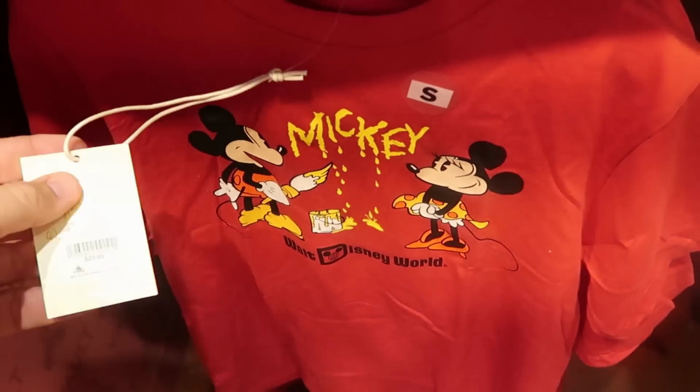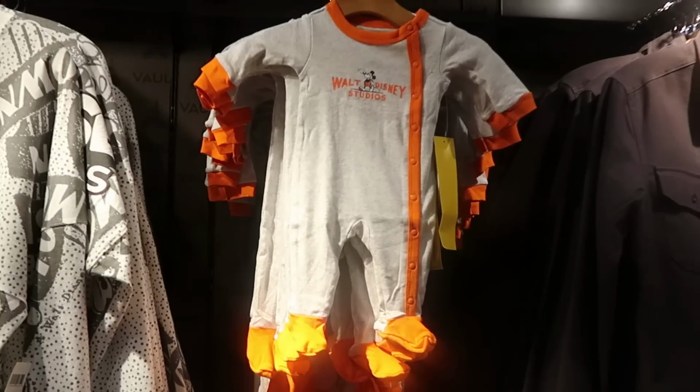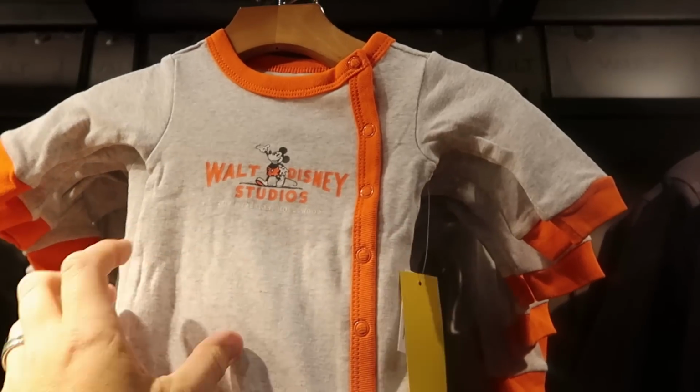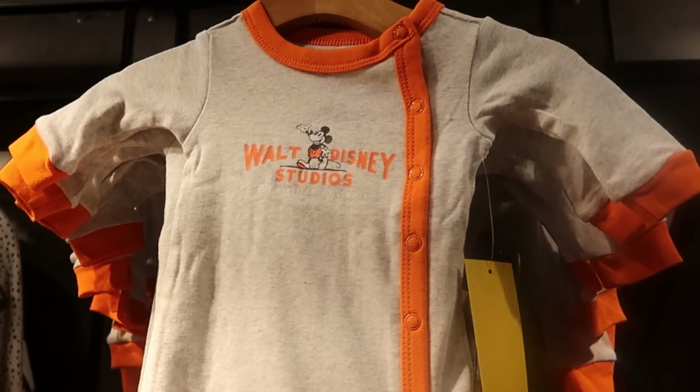It says Walt Disney World. These are originally $30, now 40% off. They do have lots of really fun new Walt Disney Studios merchandise. Like, this onesie is really adorable, $29.99. Now look how it actually buttons down the entire side. That is really cool.